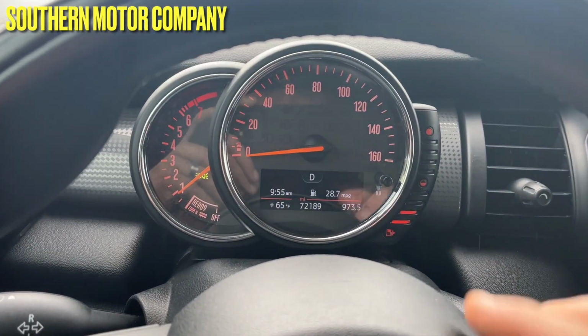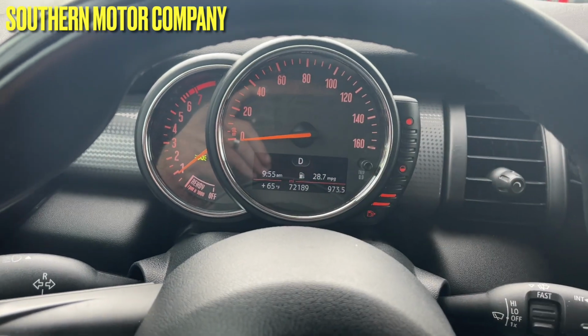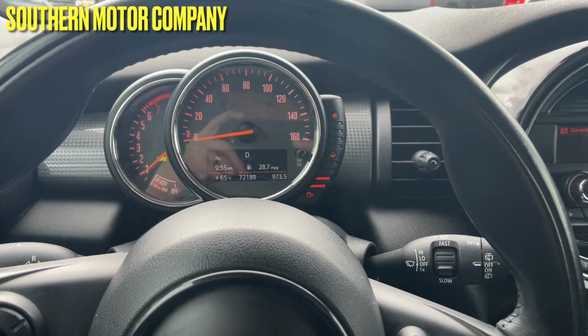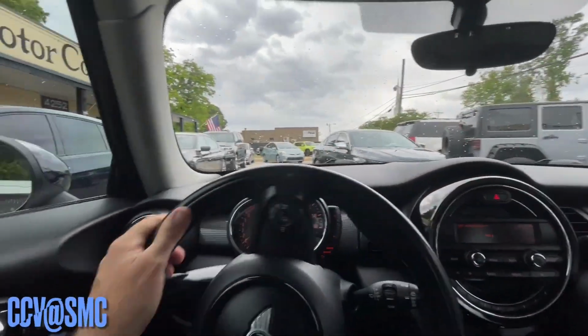Mileage on this particular Mini Cooper right here, 72,189. You can't beat it. I mean, come on guys, a 2014 with 72K for $9,990. That's a heck of a deal. All right, let's take her for a quick spin.